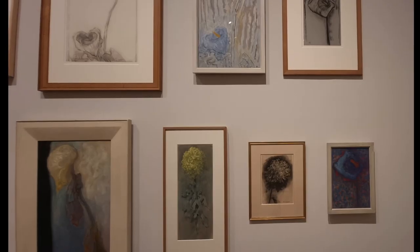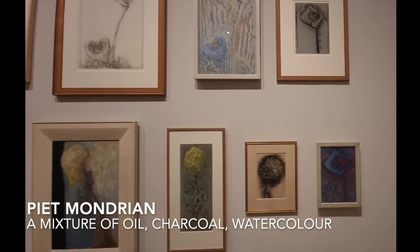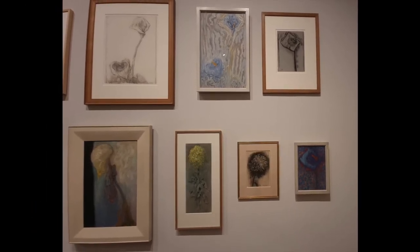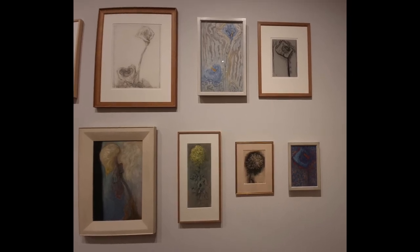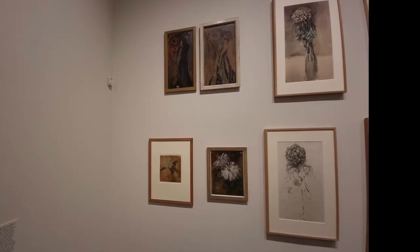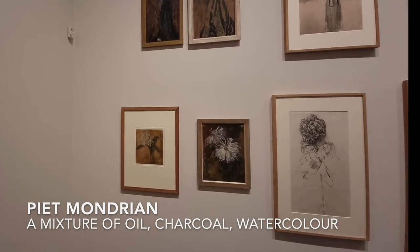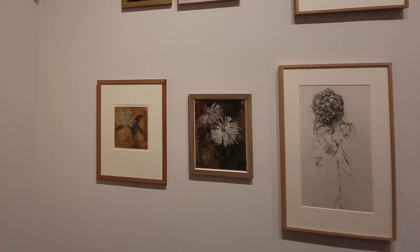And it was only really when his abstract works began to take off that he stopped having time, as he complained, to produce as many flowers. And it's really interesting to see the fact that some of these are completed works, but some of them are also half-finished sketches as well, which suggests the transient nature of plants as they go through their own life cycles.